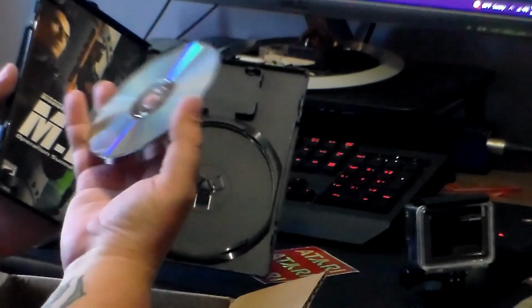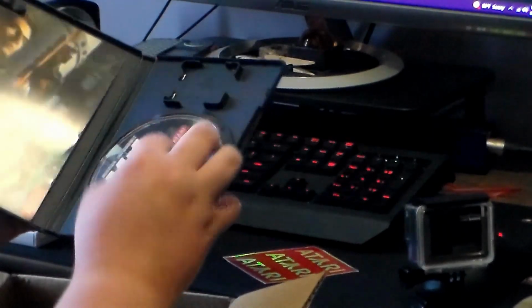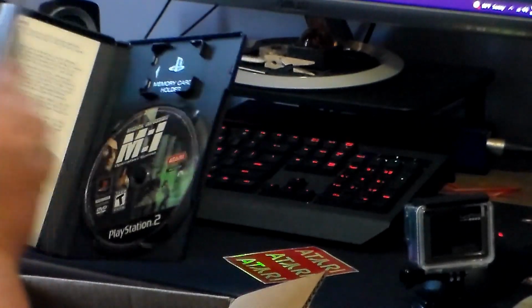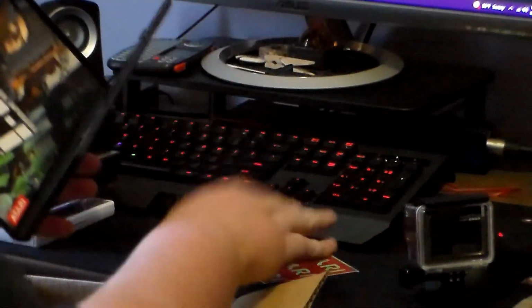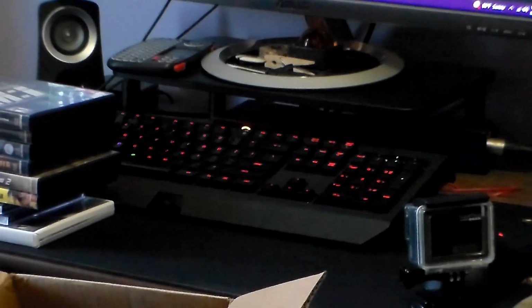Case looks great. Disc looks great. I don't have a lot to say about this one. I'll give him this one. This is a pass for sure. This is in great shape. Let me put the Atari stickers back in here. So yeah, cool. And now onto the PS3 stuff.